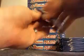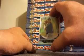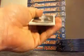Kaminsky and Keller chromes. Salvas and Aguirre Rays refractor. Bryant Moran dual draftee. Myers rookie paper. Sweeney's bar.